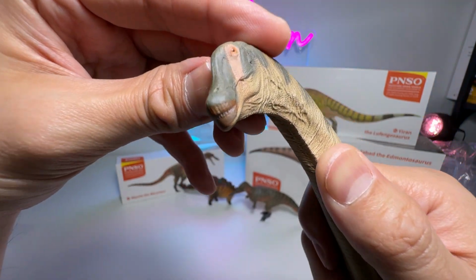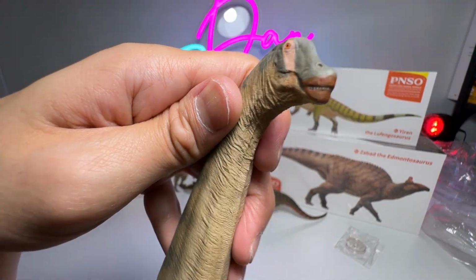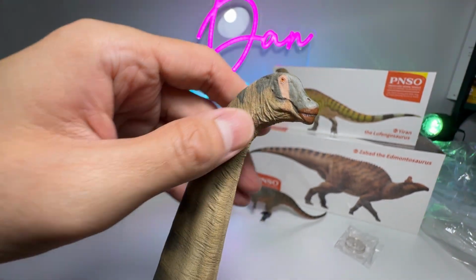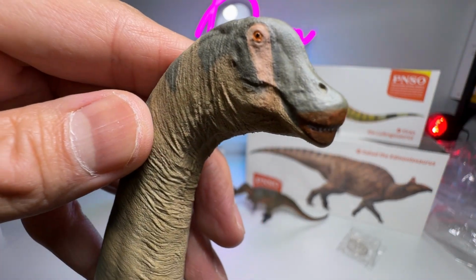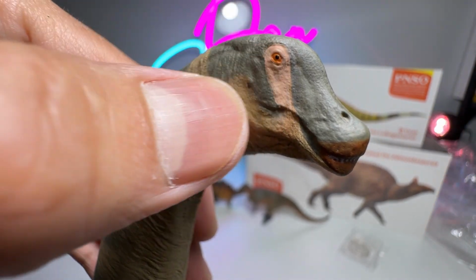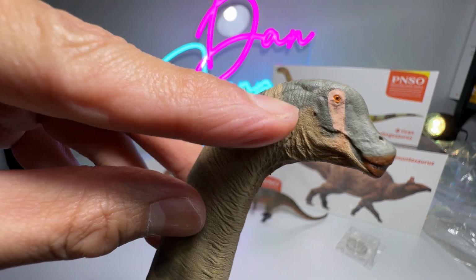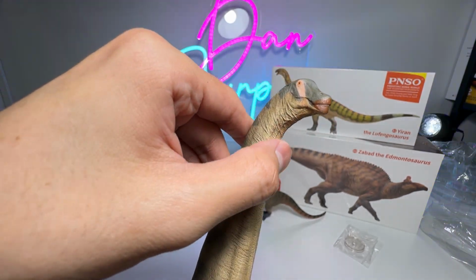Very cool. There's no articulation on the jaw. I don't think there's a need to. And you can see a tiny bit of teeth from the mouth. Very cool. They have crafted this mouth right over here. Okay, very, very fine, intricate details on the face. You can see nice pebbling texture on the face. The skin texture with wrinkles over here. Very cool, right over here.